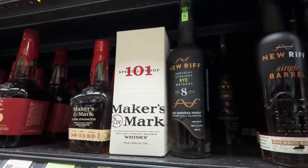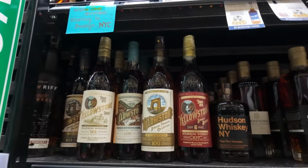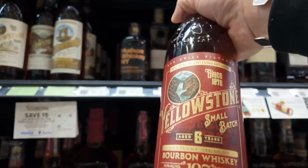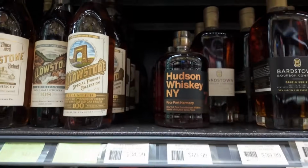What do we got up here? Some New Riff offerings, single barrels. Yellowstones. Oh, whoa. This is one that I've been looking for a while. Yellowstone Small Batch, 6-year, 107 proof, $35. Last one. The bottle I've been looking for all of 2025, finally here. I'm definitely going to be picking this one up.